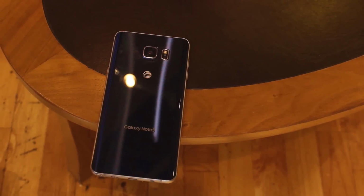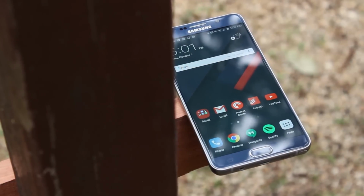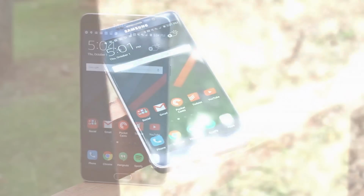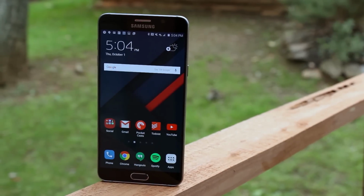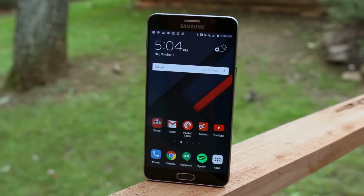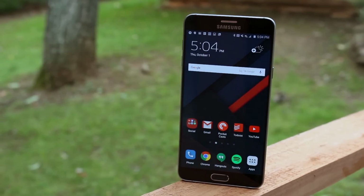Samsung's Note lineup has always been the power user's best bet for a smartphone. With killer features, the best specs, and a huge display, it's always been a no-brainer. However, for 2015, Samsung has traded features we all loved for beauty. Was it a good choice? Did they sacrifice too much in the pursuit of design? Let's find out. I'm Ben with iTech Triad, and this is our video review of the Samsung Galaxy Note 5.